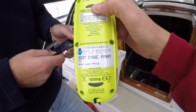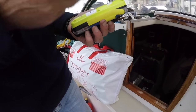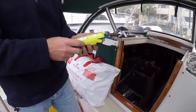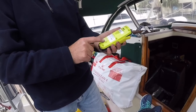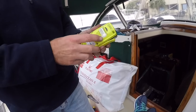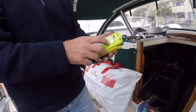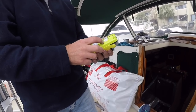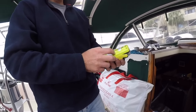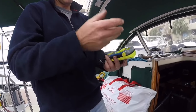I didn't see that. So is it maybe lithium or something that holds battery life for years? Yeah, I think the battery is like 5 years. Actually, no, I'm sorry. That's the registration date. It's good until 12/18. So we got a couple more years. Do we have to re-register? Just renew it, that's all. Okay, great. But you saw it flash, so it's good.